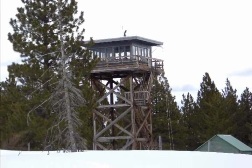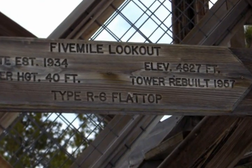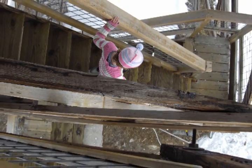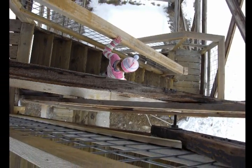Fivemile Butte Lookout was built in 1934 and is a 14 by 14 foot cabin atop a 40-foot tower. When we arrived, Mackenzie bolted for the steps to explore the cabin, while I hoisted our gear up to the catwalk.